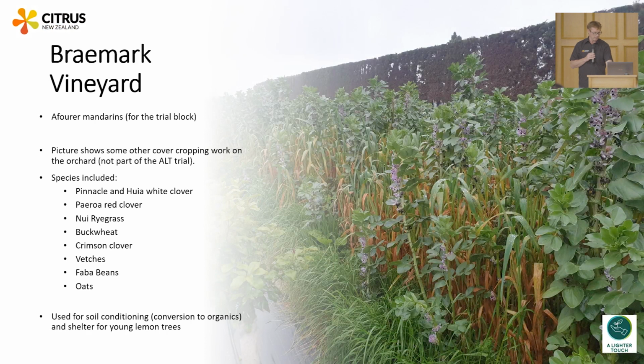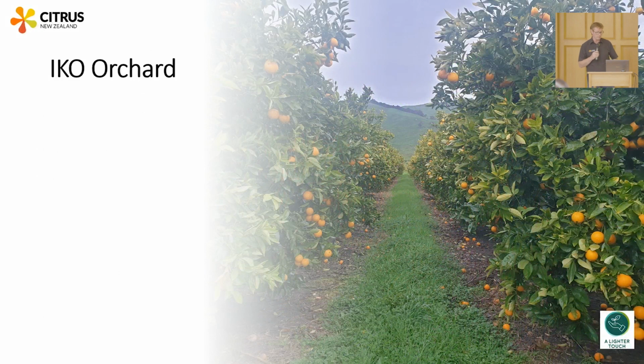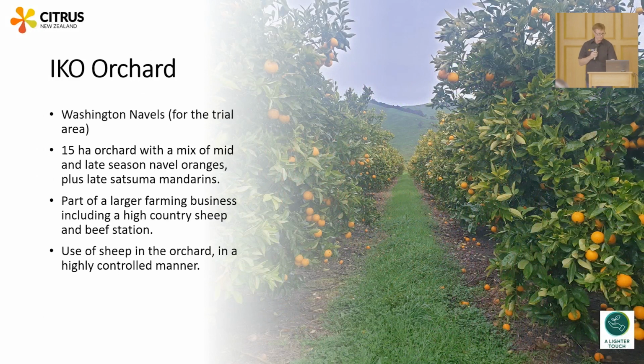So Sam's Braymark Vineyard, we used a block of Aphora mandarins, which is a sort of spring-summer harvest mandarin for the trial block. The picture there just shows something that Sam had done previously in a new planting of lemons there that he was using as a cover cropping and for some shelter. So he'd got some oats and vetches and beans and all sorts of different things in there. At the time that was being used to do some conversion to organics and sheltering the young lemons.